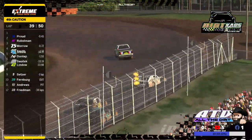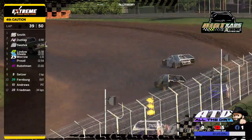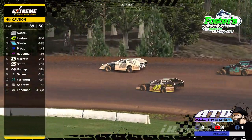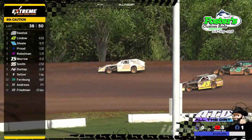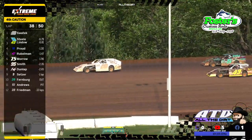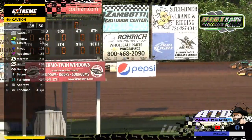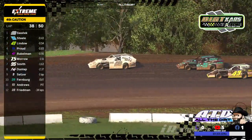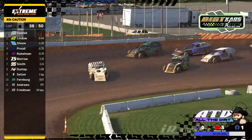Alright, so the 43 has opted to take the bottom line, so that's going to put Michael Steele on the high side. Being on the bottom worked good for him for the last restart. We'll see what happens this time. Going green, coming out of turn number four.